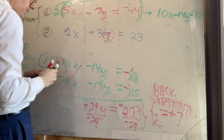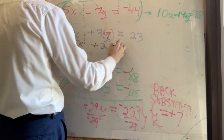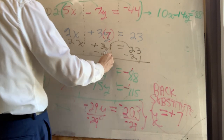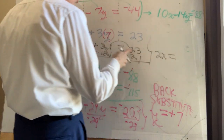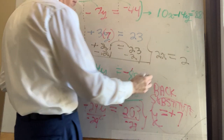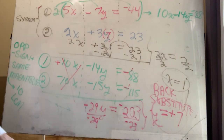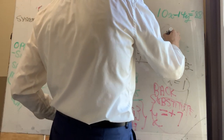You have 2x plus 21 is equal to 23. Which again, you're going to go through the motions of manipulating. Subtract 21, these cancel. 2x would be left on this side. And 23 minus 21 is just 2 on this side. Coincidentally, the same digit. Divide by 2. The 2 is canceled on both sides. X is equal to 1, and y is equal to 7. Which you pair together as a coordinate, usually, which is 1, 7.